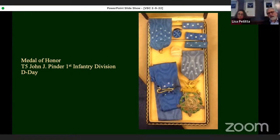Radio is needed to radio back to the ships how to direct fire, where to land more troops. Finds the radio is broken and not operable. So he gets up and combs the beach, because there were other radios coming in with other operators, under fire, looking for another radio. And at that point in time, he was hit in both legs by machine gun fire, but he managed to find another radio, refused treatment, came back, set up his radio, got it working, and was killed by a sniper.